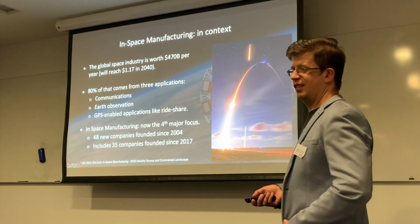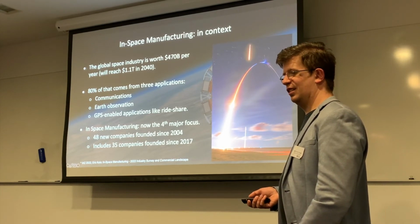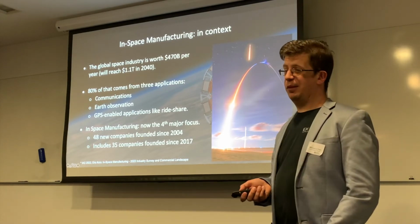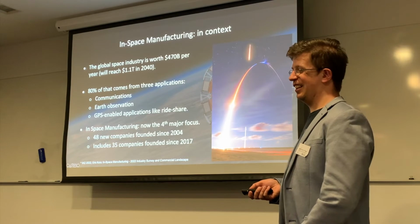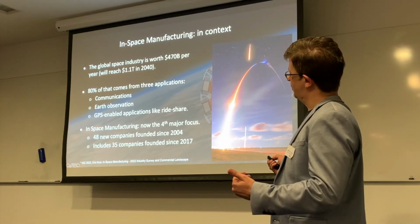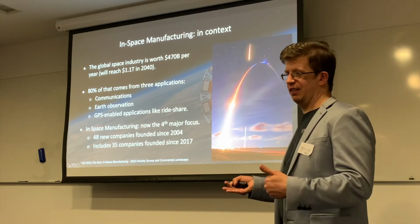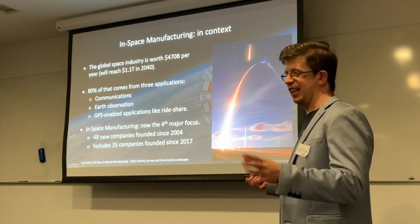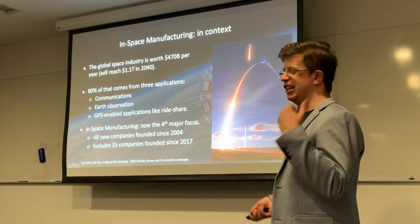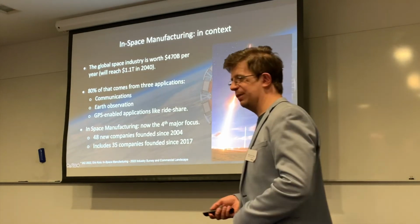How much of that 470 billion is the launch and recovery costs? Can't tell you off the top of my head. It's not trivial. It's decent, but the way they evaluate it, that launch and recovery is all in assistance of either putting up satellites that do communications or similar, so I would have to look that up to see.